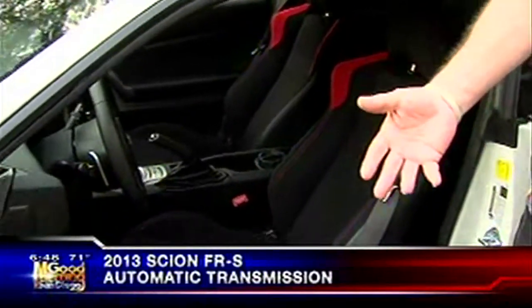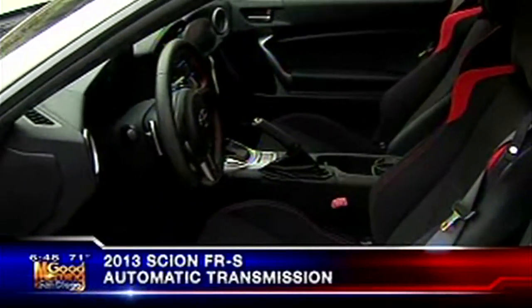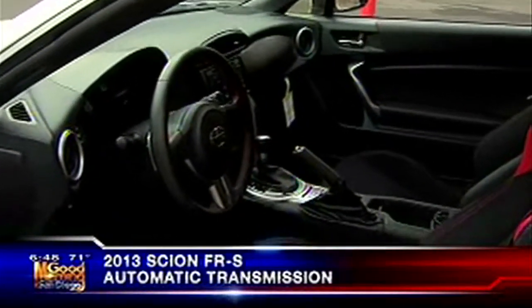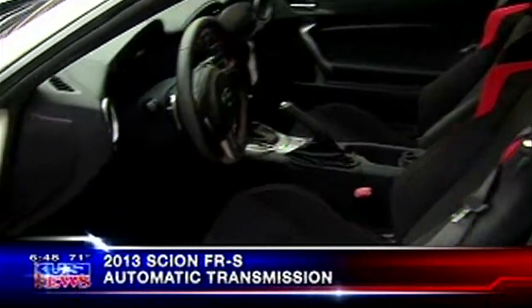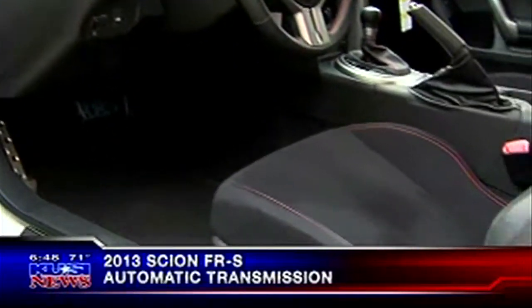But if you don't and you just want to go out and drive it, it has that nice, simple, sporty look. It's got everything that you'd want, but it's got the accents. It's got the chrome pedals. It's got the nice leather wrapped with a little red tinge to it, just to kind of set it off.